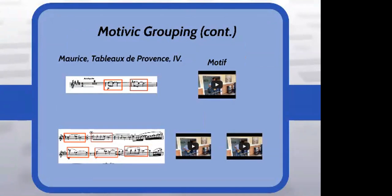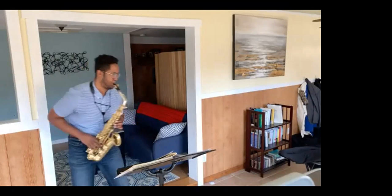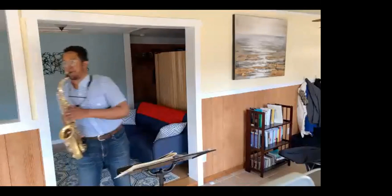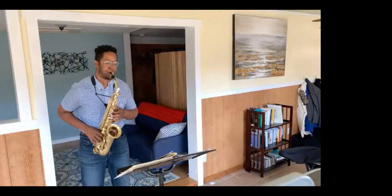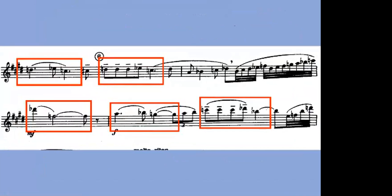So here's a before that's just sort of musical, but a little random. So then in the next clip, I'm going to try to make all of the sections that are rounded off or that are squared here sound like the motif, even though it might be with different intervals or even having articulations in between. So hopefully that comes across.